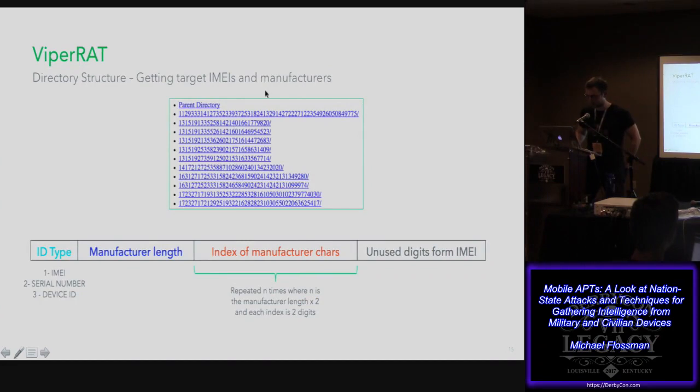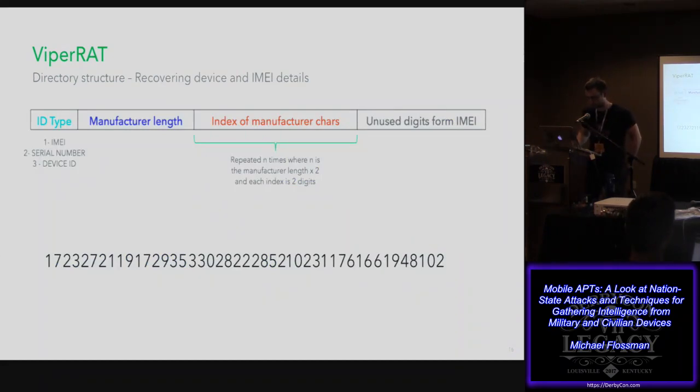Taking a look at some of the directory structure on the server, we can see there's a definite structure, and analyzing the client again, we can see that this structure is based on 3 pieces of information pulled from the client. The ID, like an IMEI, a serial number, or a device ID, is used in conjunction with the model to create this identifier. We can reverse this pretty easily, and I'll walk through an example super quickly. This is the name of a directory on C2 infrastructure. The first digit, the ID type, is 1, so we know we're dealing with an IMEI. The second digit is 7, so the model name of our compromised device is 7 characters long. The next 14 characters are indexes for the actual model name.